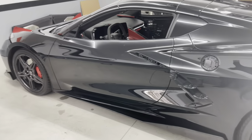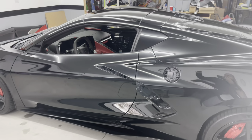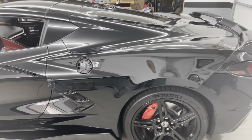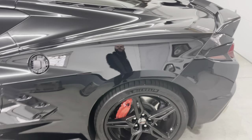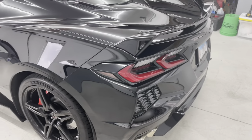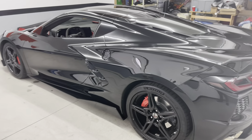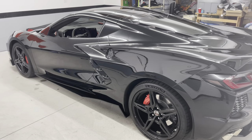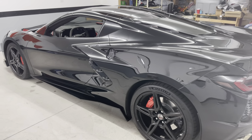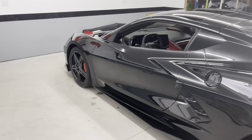Probably I'm gonna go in like hood, fenders, then I'm gonna do both doors, the top, the quarter panels, and then save the bumpers for last because I'm gonna have to take this bumper completely apart. But right now it's all ready as far as what I need done goes. So I'm gonna put you guys on a time lapse. I'm gonna start with the front end like I usually do. And yeah, let's get it.